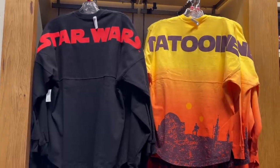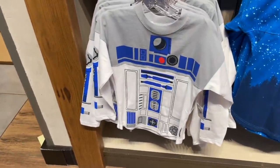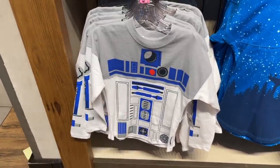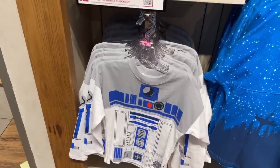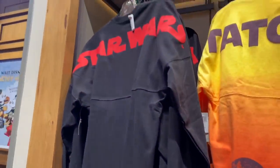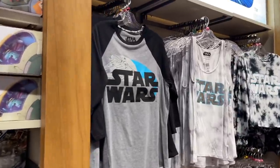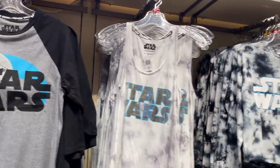Here we have some of the Star Wars Spirit jerseys. I feel like this is new. It's only in kid size. Why can't we get an adult version of that? That is so cool. Let me show you the front end of this one. It's the Darth Vader. So cool. That one's $69.99. Here we got more Star Wars merch.